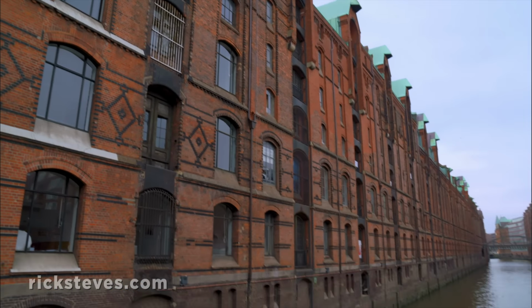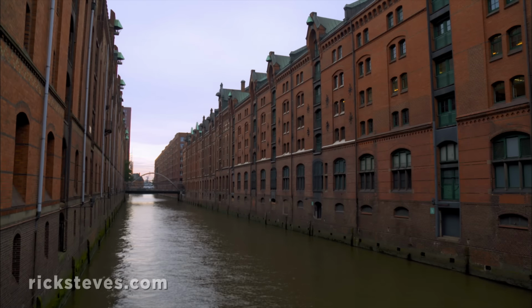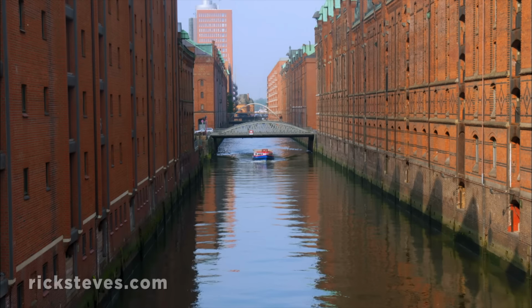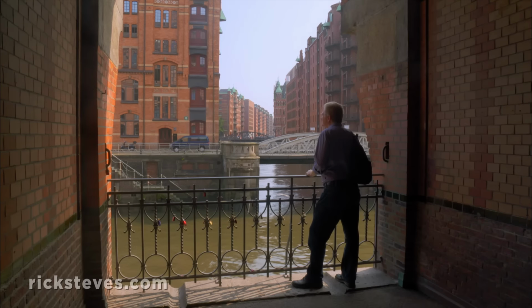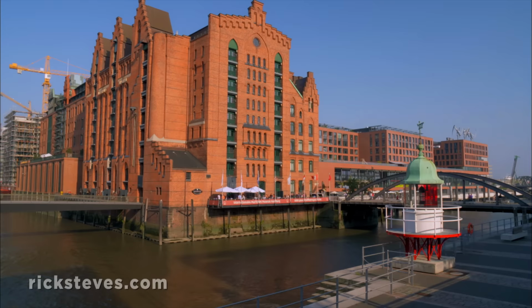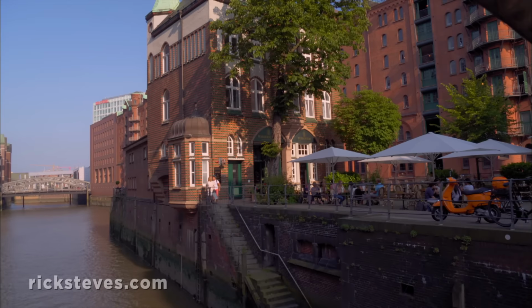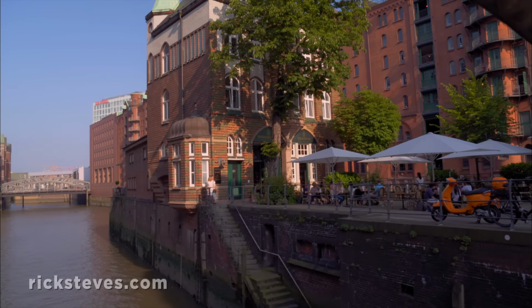The vast Speicherstadt, or warehouse city, was originally a seemingly endless grid of riverside warehouses. Today, these buildings, once filled with cotton, rubber, and tobacco, house engaging museums, offices, and hip restaurants. While those venerable warehouses survived, much of Hamburg's old port was abandoned when the shipping industry moved to a larger and more modern port nearby.